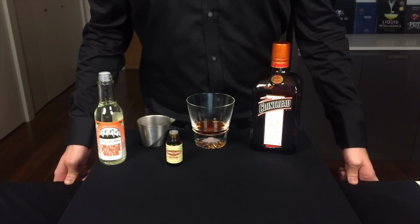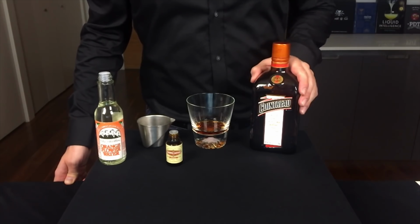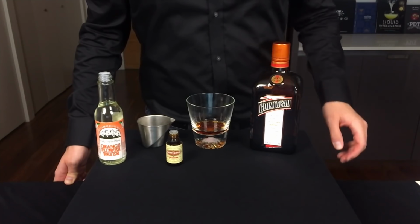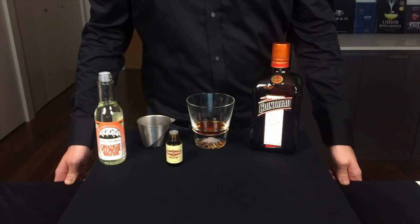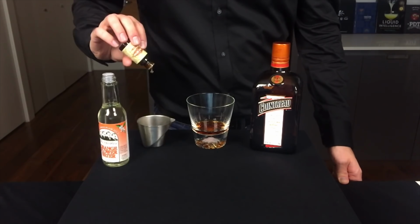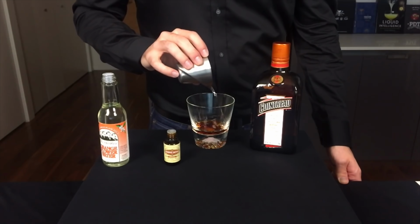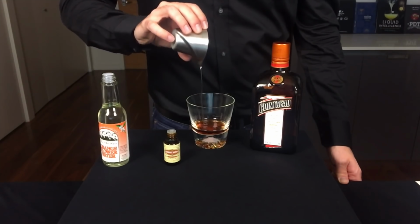So then Mo adds quadruple sec, which isn't a thing, but we're going to interpret that to mean we're going to take some triple sec and amp up the orange flavor. So take another 1/4 ounce of triple sec, and to this we're going to add a couple drops of orange flower water, as well as a few drops of orange bitters. 1/4 ounce of the quadruple sec into the glass.